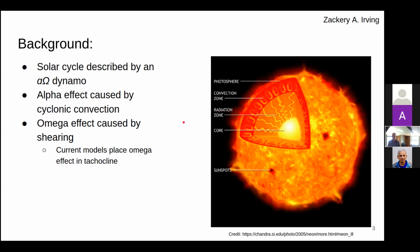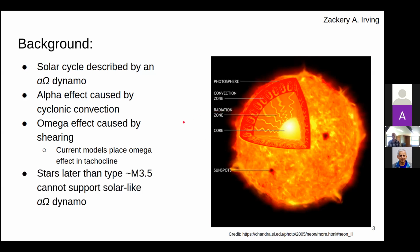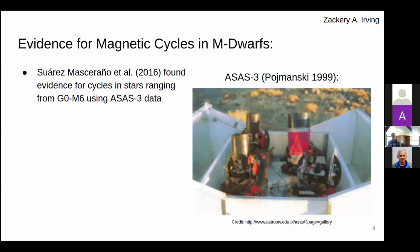But in stars later than type M3.5, which we expect to be fully convective, you don't have a tachocline because there is no boundary between the convective zone and the radiation zone. So these stars cannot support solar-like alpha-omega dynamos. However, Suárez Mascareño 2016 found evidence for cycles in stars ranging from G0 to M6. So that covers the fully convective stars, using ASAS3 data.